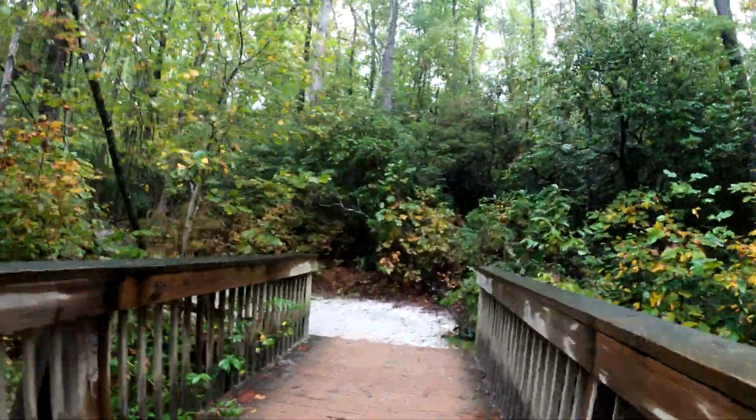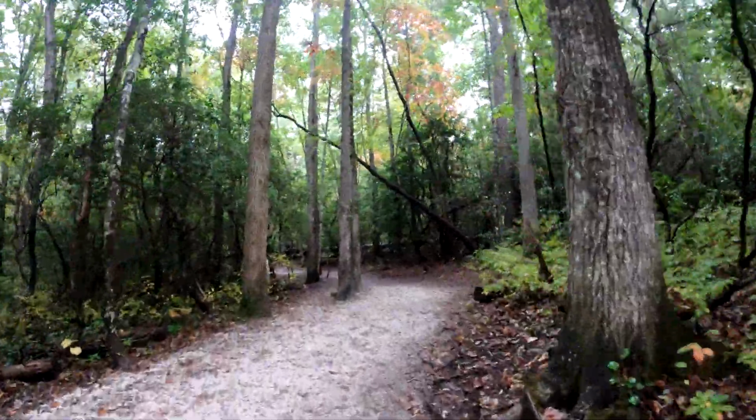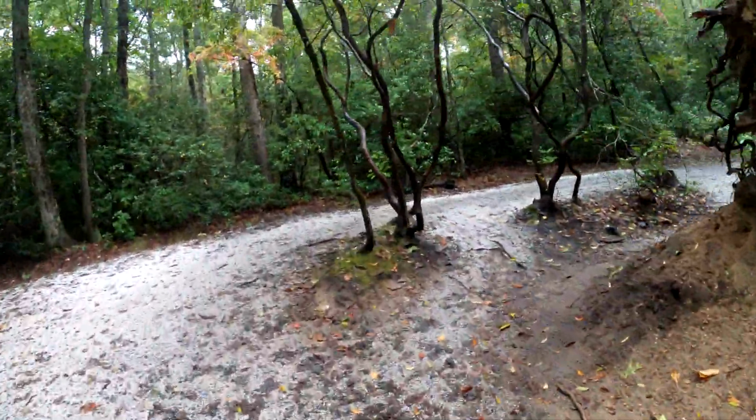Today I explored DuPont State Forest to check off 3 more waterfalls from the Carolina Mountain Club 100 Waterfall Challenge. The first of these 3 was only half a mile from the parking area.